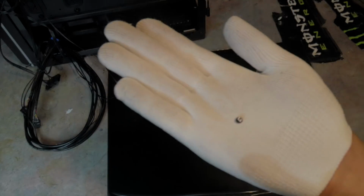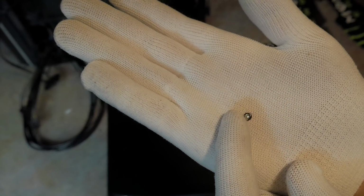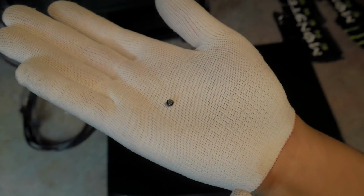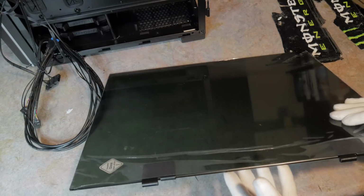inside the computer. And that's where I had the power supply at. There's this little metal black piece broken off. So, as I said, good thing I didn't bother with that PSU. Well, anyway, as I was saying, they put plastic on both ends.